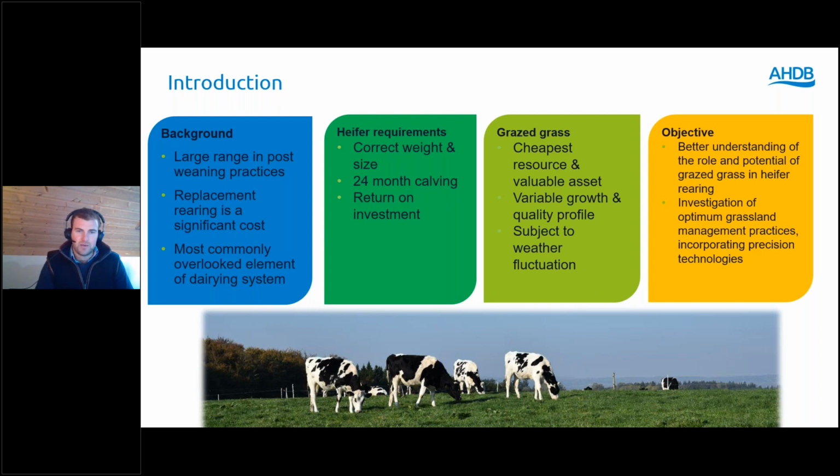So the objective of the PhD and these studies was, what is the role of grazed grass in these systems? More and more we're dealing with high genetic merit dairy animals. Is there a role for grazed grass in rearing these heifers? What is the potential of grass, and how can we optimize that? Next slide, please.